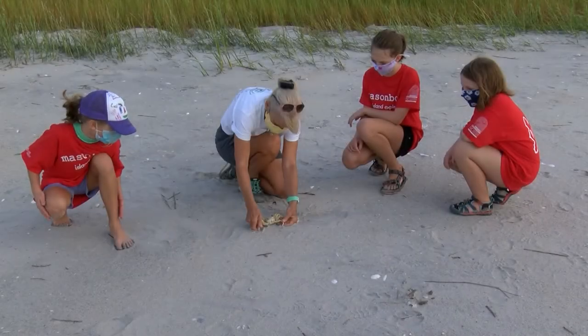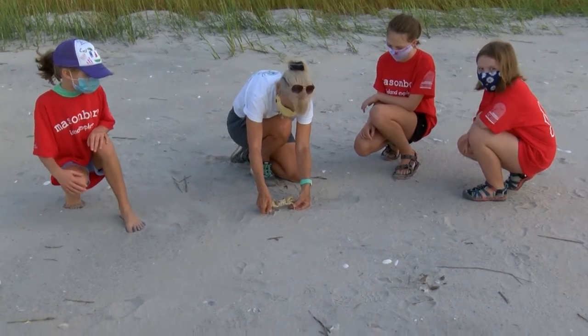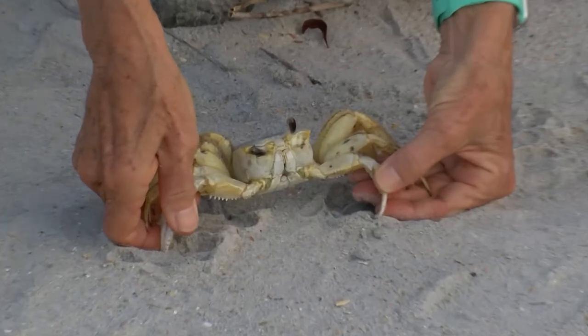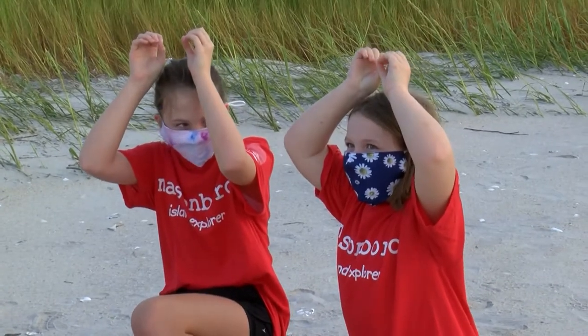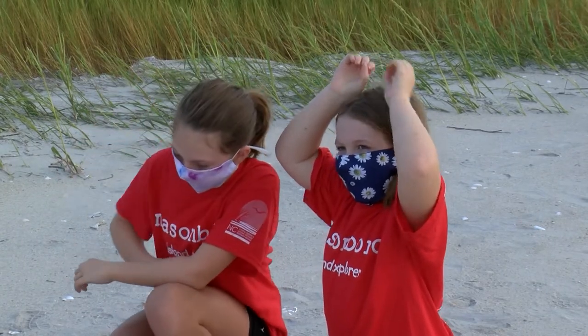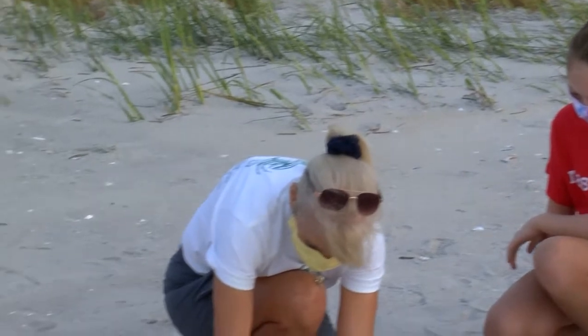Let's look at his body real closely. Look at those eyes way up there. That's one characteristic of crabs. They have eyes on stalks. Girls, can you show me your crab eyes? Show me your crab eyes. Now, one nice thing about having crab eyes is you can see almost all the way around you. So if a bird was going to try to dive down on this ghost crab and eat him, he might see that bird coming, even though the bird's behind him.